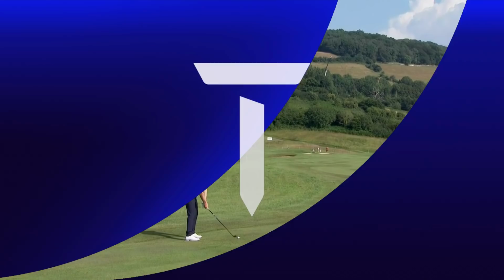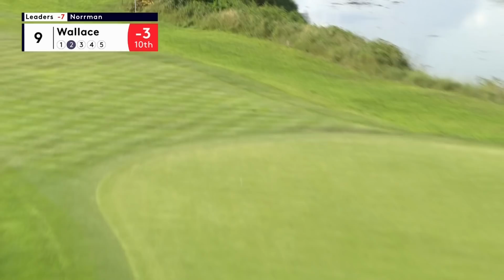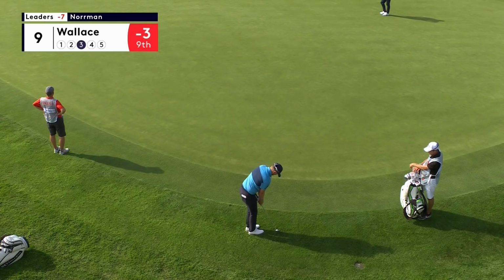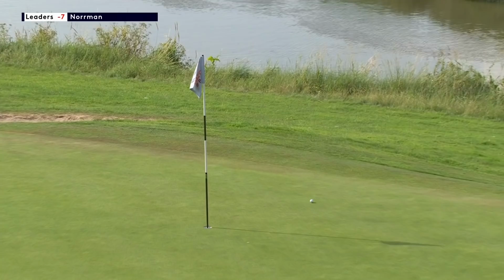Never easy when you can't see the flag. Just relying purely on a number. Has he overcooked it, or is it good? It's going to scamper all the way to the back. It was a good hit. Two fabulous hits. There you go, on the green and running all the way. Just a little overbid. Well, he just hung on to the edge of the green, Matt Wallace.